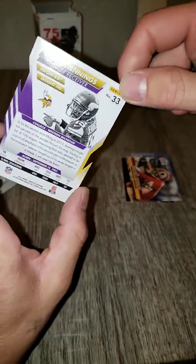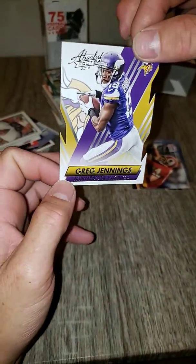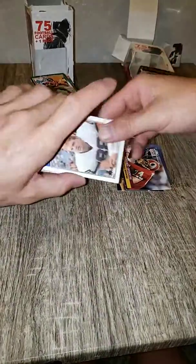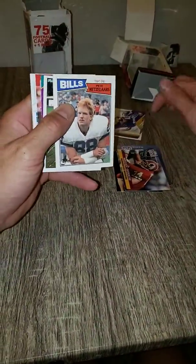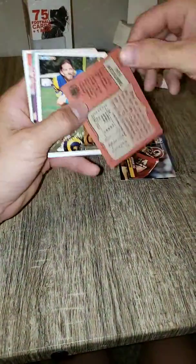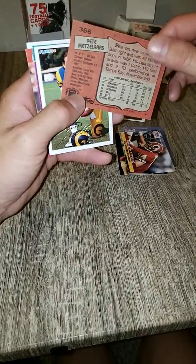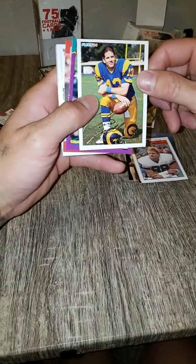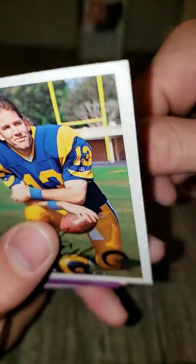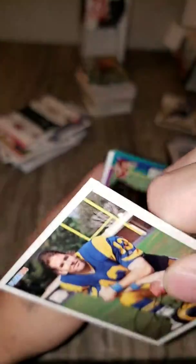Numbered, no. Greg Jennings. I can't remember if he played for the Vikings first and then went to the Packers or what, but anyways, anybody can let me know. That's a nice card. Pete Metzelaars, don't know his name, sorry. Over here, signature of Chris Miller with the corner damage, pretty good right there. I don't know if y'all can see that or not. Yeah, so we'll see what happens.